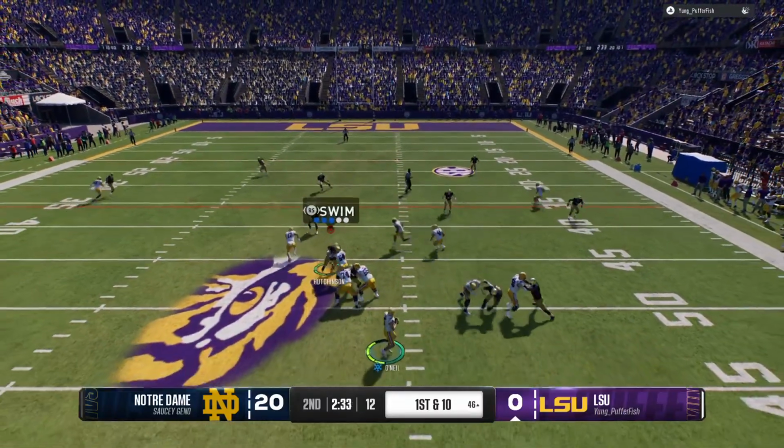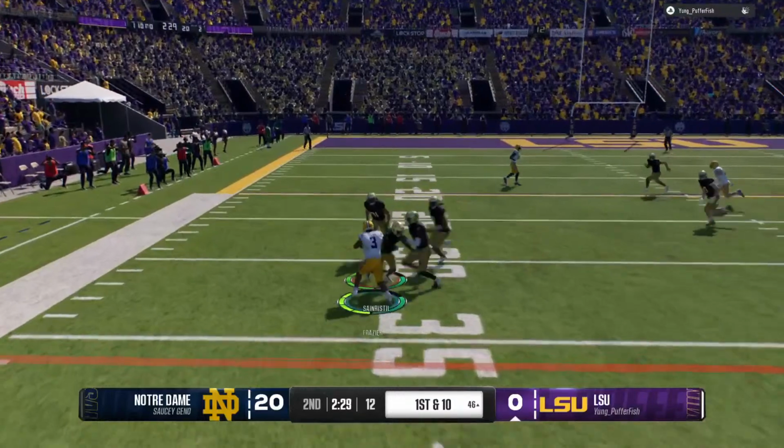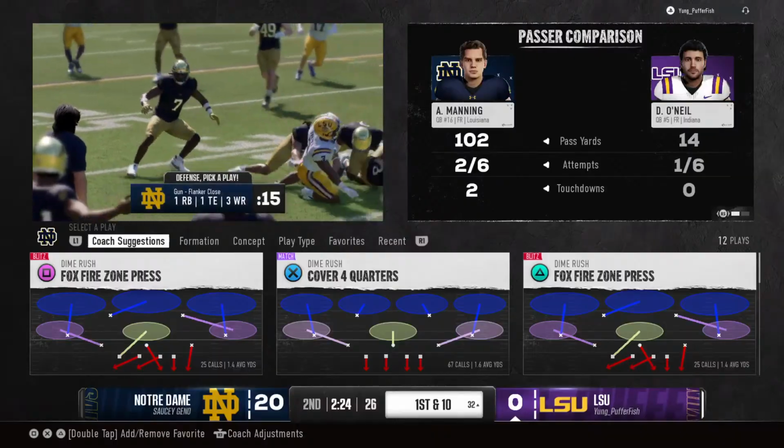He'll start this drive firing. Pulls it in. It's Frazier. Put it right on him. Sweet play. Good pickup, and they'll move the chains with the first down.